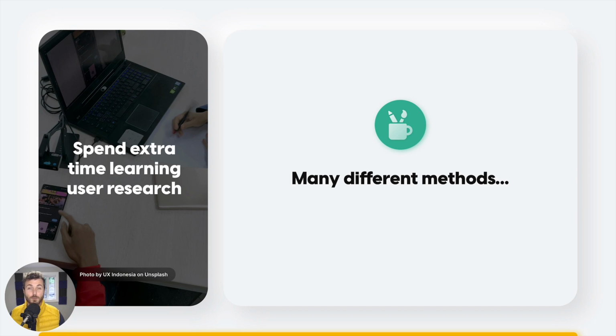UX designers use many different methods for learning about users depending on the context and situation. One day, you might be doing a competitive analysis of different products, while the next you're running surveys, user interviews, and creating affinity diagrams. Don't worry if any of those words confused you. User research is a huge part of the UX process and takes time to learn.